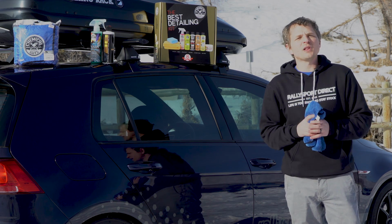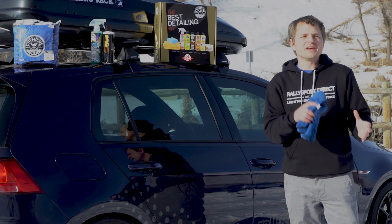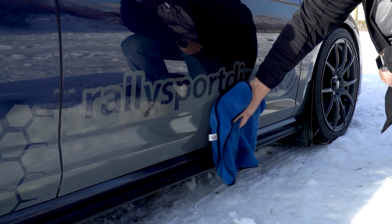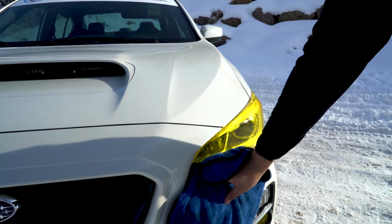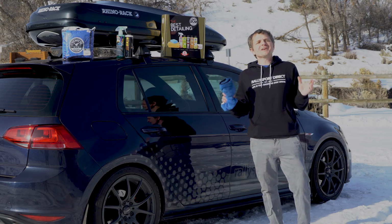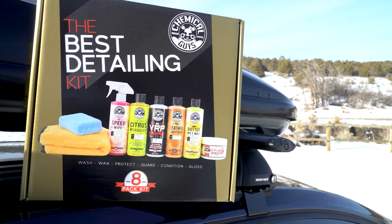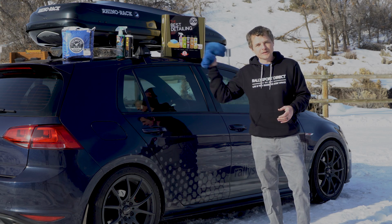Now with all the cleaning supplies we offer from both Chemical Guys and Sonax, you can keep your interior and exterior glistening. We offer everything you're going to need to do a simple wipe down all the way to a deep clean, clay bar, polish, and wax. And if you're not sure exactly what to get, we do offer complete kits that are going to give you the best and most essential for your car. In fact, we don't do any of these video shoots without these supplies.